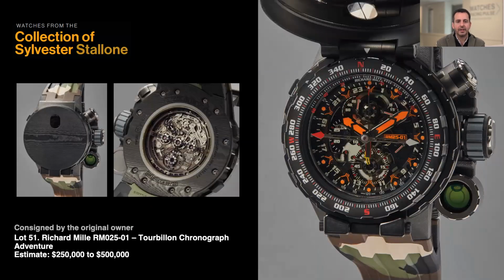Lot 51, the last watch of the Sylvester Stallone collection, is the RM25-01 Tourbillon Chronograph Adventure. It was designed for Sylvester Stallone's iconic character John Rambo, where Richard Mille thought, what type of mechanical instrument and watch would Rambo need to survive in the depths of the jungle? It incorporates a compass, a split seconds chronograph, a tourbillon, a level that works in conjunction with the compass, and there's a chamber integrated into the case at 2 o'clock where water purification tablets are stored. The estimate is $250,000 to $500,000.